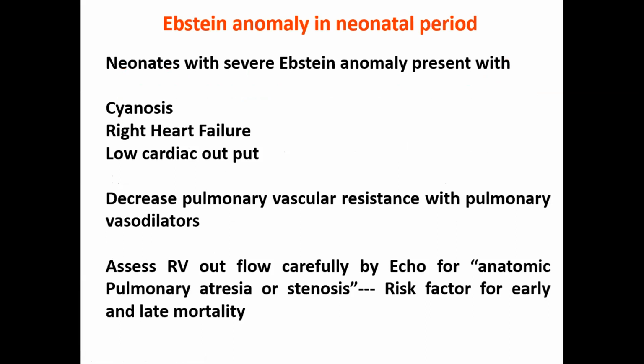So when they are severely stenotic and they present as a neonate, they will present as blue, right heart failure, low cardiac output. So medical management is to try to decrease their pulmonary vascular resistance with pulmonary vasodilators and see if we get away with it for some time. But also at the same time assess the RV outflow tract carefully for anatomic pulmonary atresia or stenosis, which is a risk factor for both early and late mortality in these children.